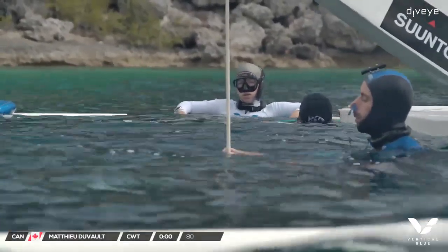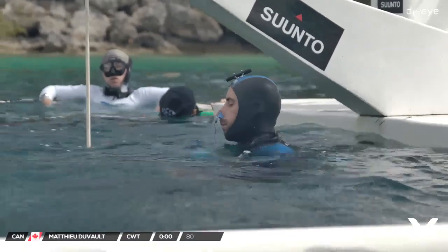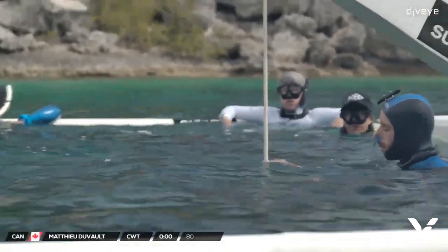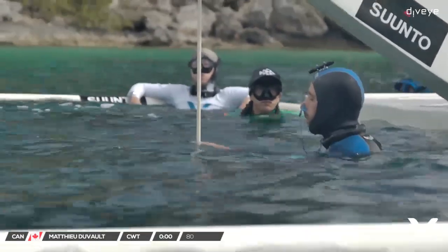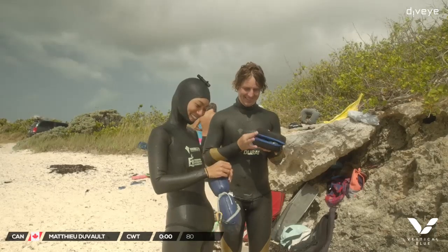So how deep is this here? This is 202 meters deep. It is the second deepest blue hole in the world. In the world. Where's the first? That is in China. That is called the Dragon Hole, and it is 300 meters deep or 1,000 feet. So Mathieu is getting ready for his dive, so we are going to be quiet until he is below the surface.